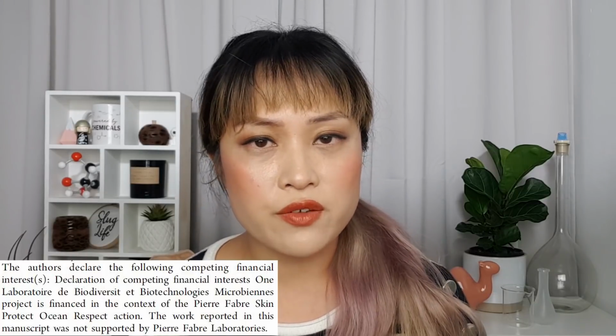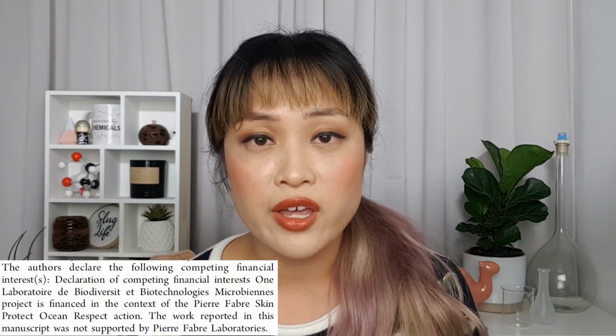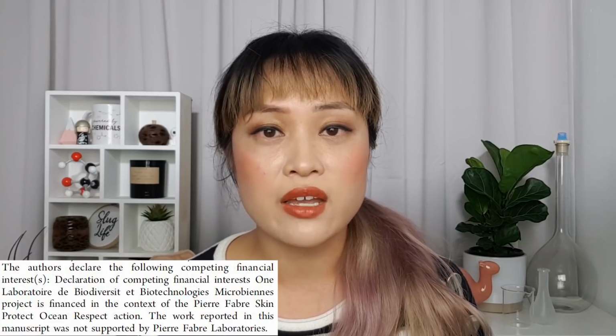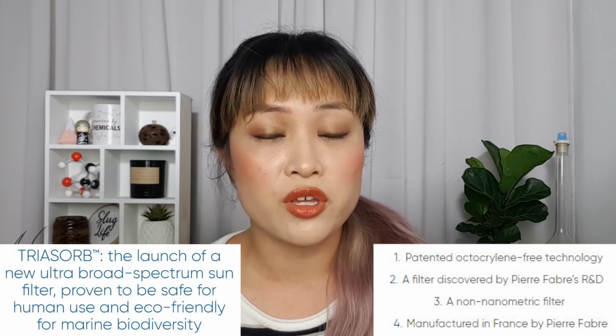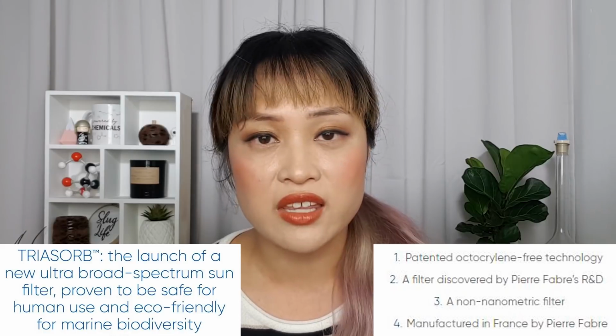If you look at the conflicts of interest section of the paper, that Ocean Research Institute that 4 of the authors work at has partnerships with Pierre Fabre, a huge French cosmetic and pharmaceutical company. A few days after this paper was published, Pierre Fabre announced that they were launching a sunscreen with a new filter called Triasorb, and octocrylene-free features heavily in their marketing. The timing and the hype that was almost entirely isolated to one country does seem a bit suspicious, but Pierre Fabre have denied any involvement.